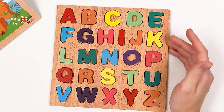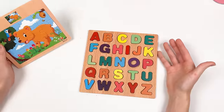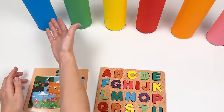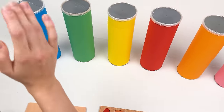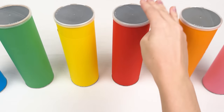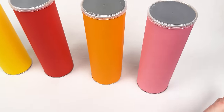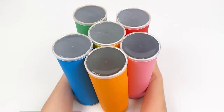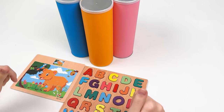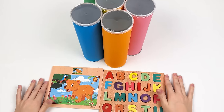Yay! Well done! Now we know our alphabet and we can make puzzles. And without those boxes that we have, the blue, the green, the yellow, the red one, the orange and the pink, without all of these boxes, it would be impossible. And without your help, guys, thank you so much.